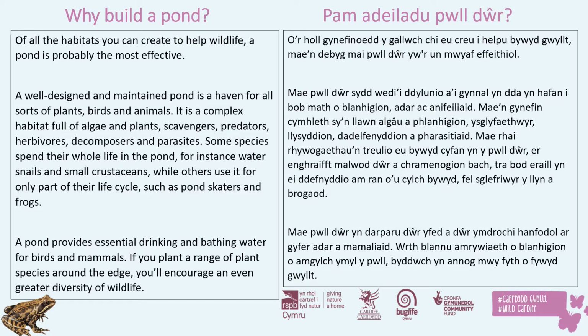Of all the habitats you can create to help wildlife, a pond is probably the most effective. A well-designed and maintained pond is a haven for all sorts of plants, birds and animals. It is a complex habitat full of algae and plants, scavengers and predators, herbivores, decomposers and parasites.